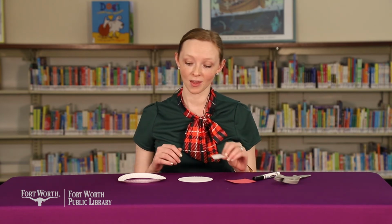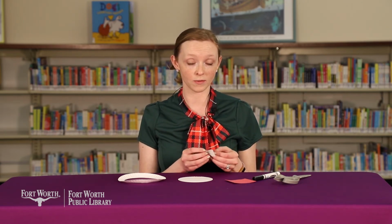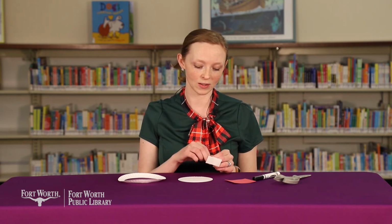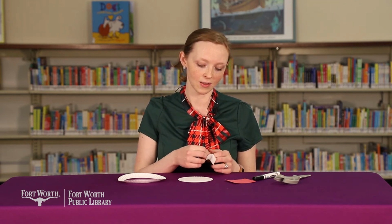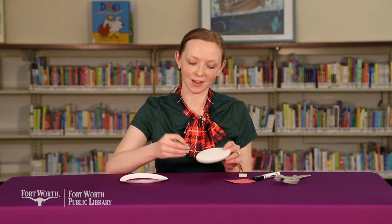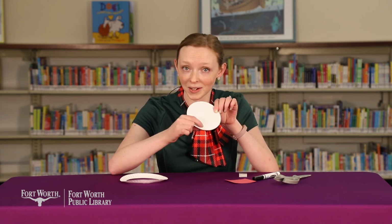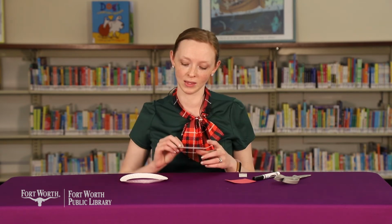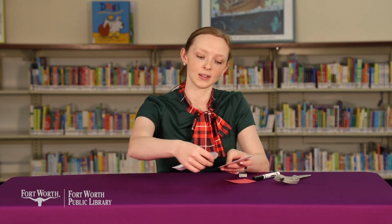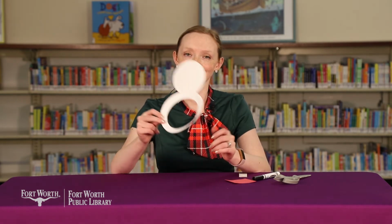All right, so we're going to assemble our snowman to start with. We are going to take one of the glue dots, and we are going to stick one of the glue dots on the bottom of the circle. So right down here. And then we're going to take our big circle and we're going to just stick the edge of them together. Just like that. Just press with your fingers. And our snowman has his body now, huh?